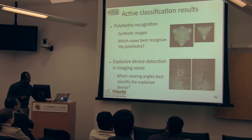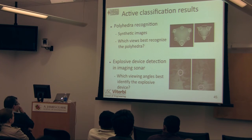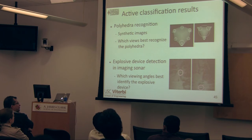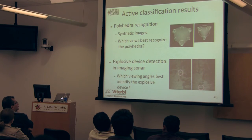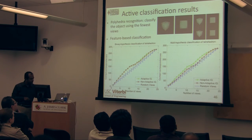What we've been able to do is take the adaptive submodular work and show that for variants of information gain suitable for the kinds of underwater inspection tasks we want to do, we can prove that those are also adaptive, submodular, and monotone. And we've been able to more or less directly apply their bounds. There's some modifications needed, and there's some technical details which are in the accompanying paper, but we're able to show that we can exploit some of these results. And so we can solve problems like this. So which viewing angles best identify the device? We can in fact show that we have this sort of good results.